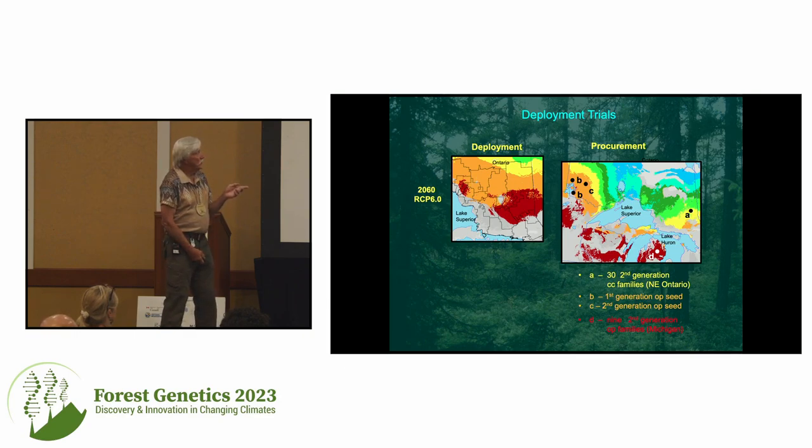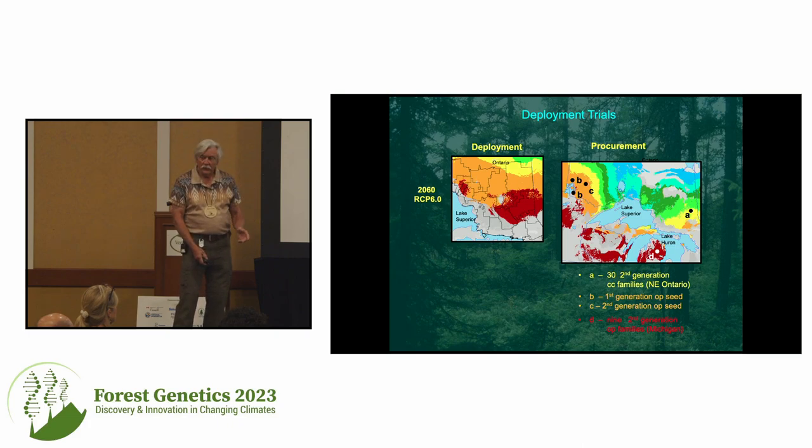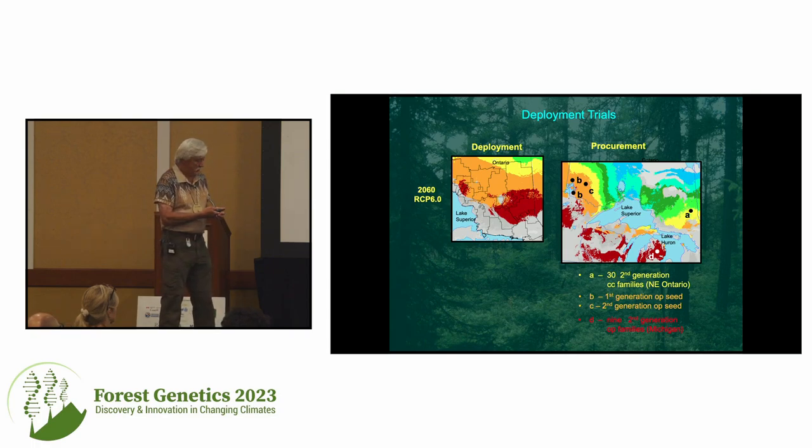So I went to Michigan State, and they graciously provided me with 9 open pollinated seed lots from their second generation program. I went to Northwest Ontario and got 2 first generation open pollinated seed sources and a collection from a second generation clonal orchard. And then I also included second generation and some third generation material from eastern Ontario, and used those to establish the test.